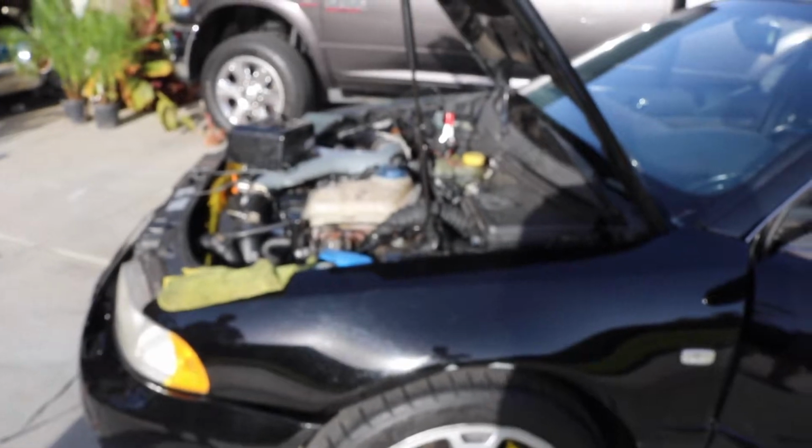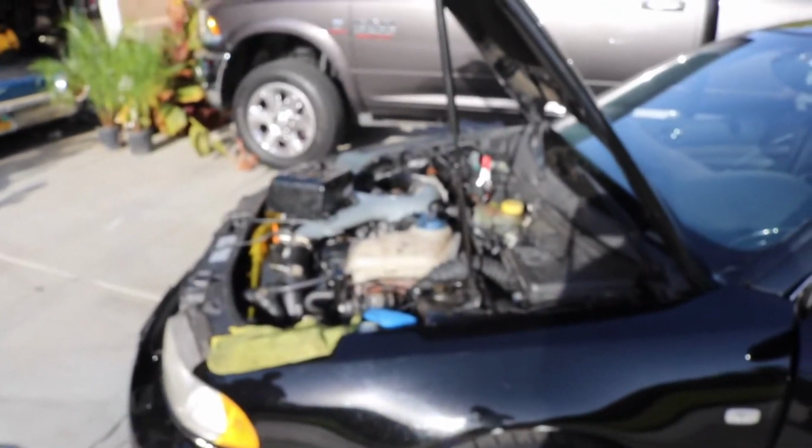A little delay in the process. The Audi's dead, so I gotta get it jumped before I get to the shop. I'm getting it on the charger right now.